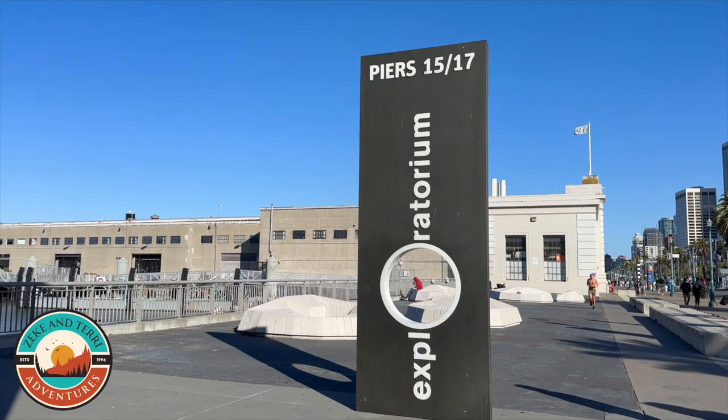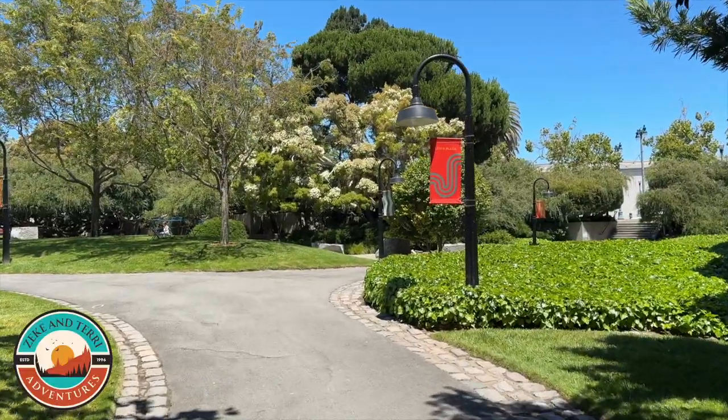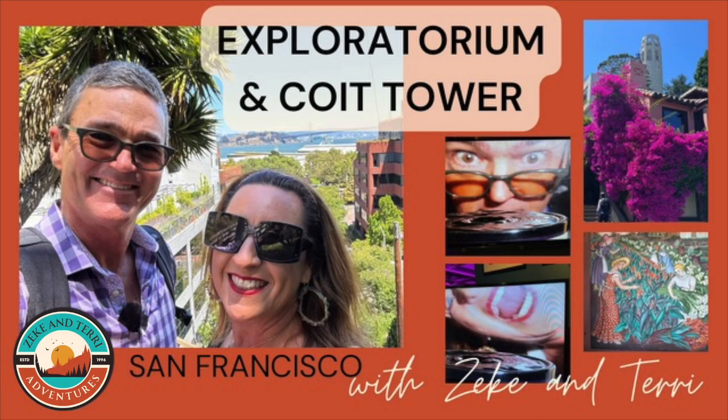But first, we're going to Levis Plaza, a park in the middle of San Francisco that not a lot of people know about, and it's supposed to be absolutely beautiful. I can't wait to see it. Let's go. Let's go.